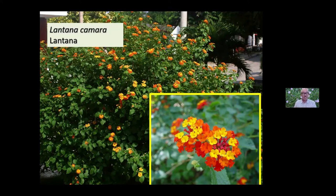And its dispersal is the same way as that asparagus fern that we saw before. It's a flowering plant. Flowers turn into fruit. Many fruit are edible. The fruit of this thing is edible, again, by birds, probably poisonous to a lot of other things, but birds love it. And they take the seeds and plant them over there, and they get established.